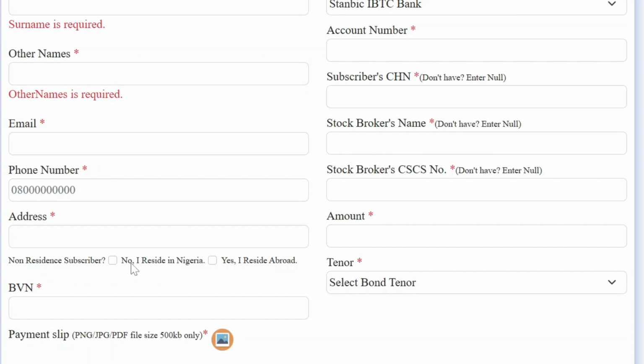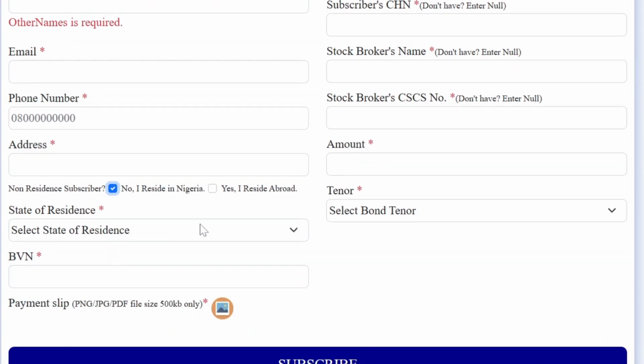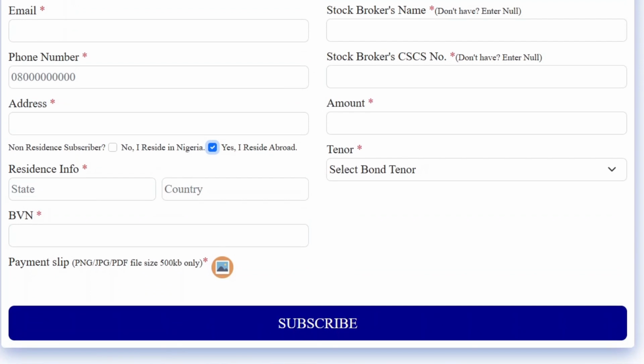If you reside in Nigeria, you're not a non-resident, then you have to tick this box, right? When you tick this box, it will ask for your state of residence. But if you are a non-resident and you reside abroad, you tick this box, and it will ask you for the state and the country you reside in, right? Then you enter your BVN here, then your payment slip.